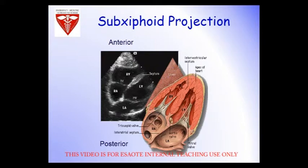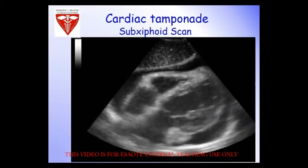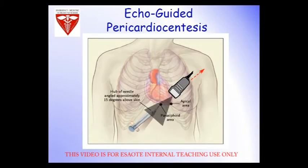This is a subxiphoid projection, and this is an example of cardiac tamponade, as we saw yesterday. Another important utility of ultrasonography is for echo-guided pericardiocentesis. Okay?